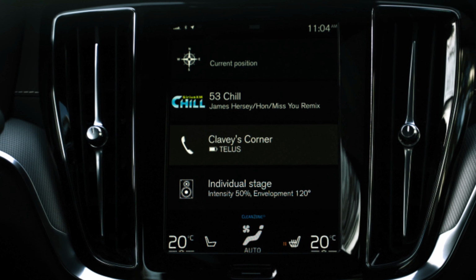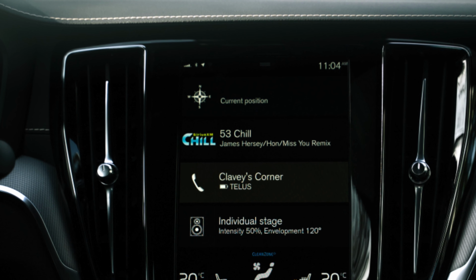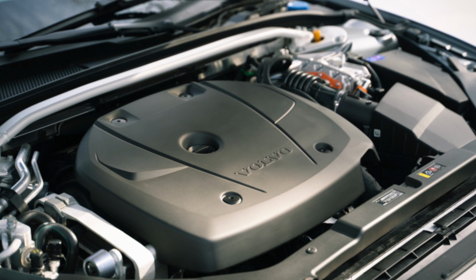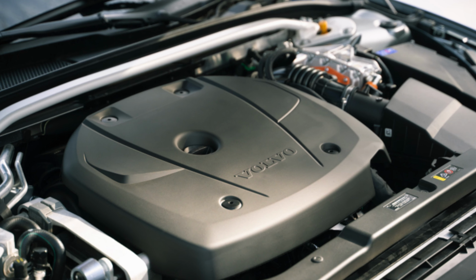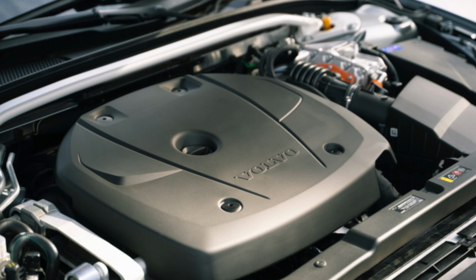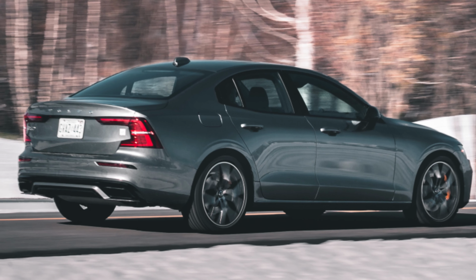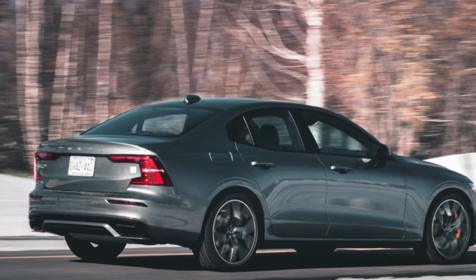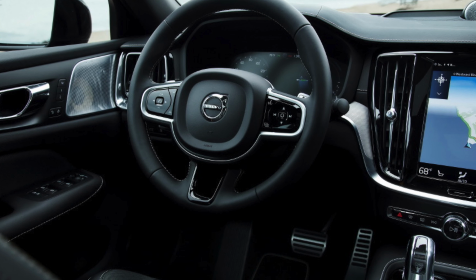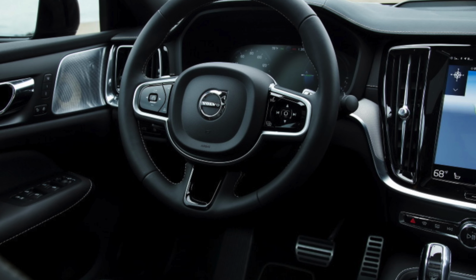This S60 executive saloon launched at the end of 2018 and added a much-needed dash of extra style and panache to its normally straight-laced class, and it stands out even among such highbrow rivals as the Audi A4, the BMW 3 Series and the Mercedes C-Class. Now, good looks aren't everything. You'll need a bit of muscle to back things up.